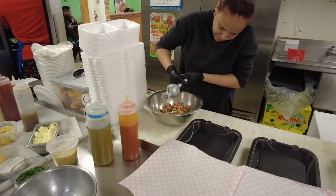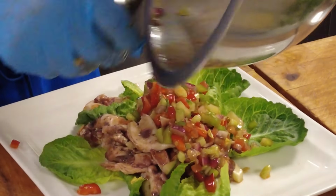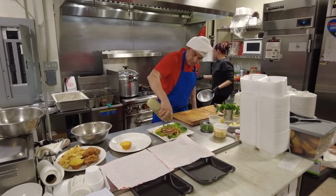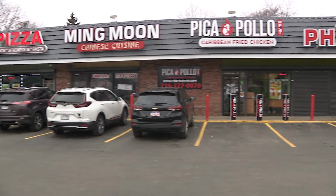Pica Pollo was a dream, okay? I used to run one of the most popular restaurants in Cleveland, and one day I wake up with the idea, Pica Pollo West, or Pica Pollo Place, and they say, why Pica Pollo Place? So next day I started searching on the computer for places, and I found this location here. And that, trust me, like 2 weeks after I have the key in my hands.